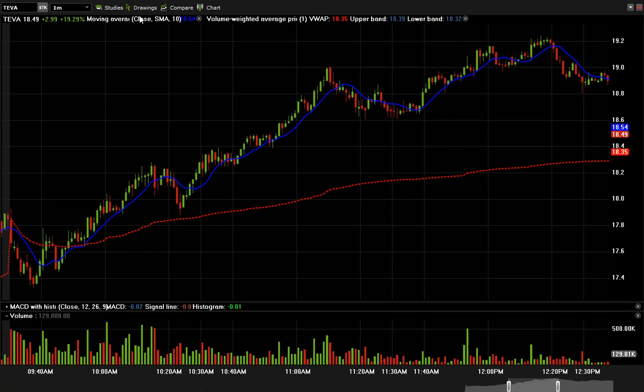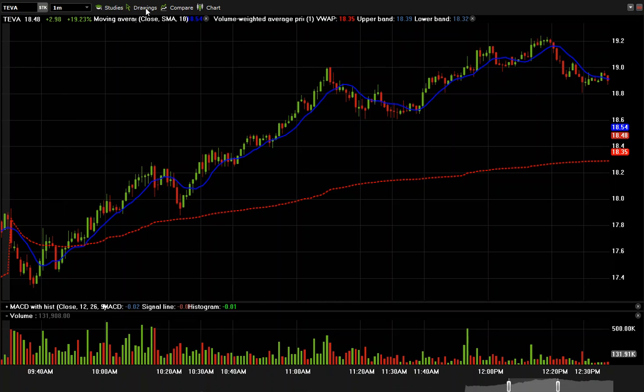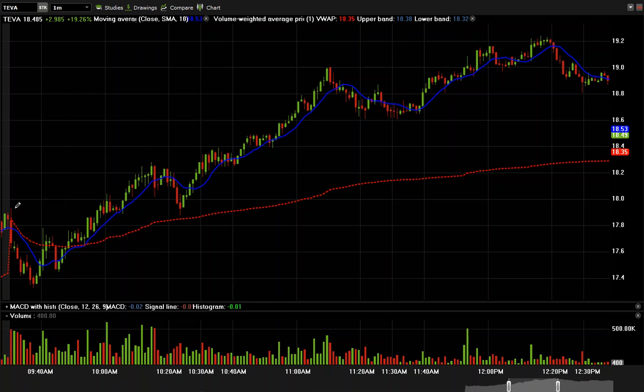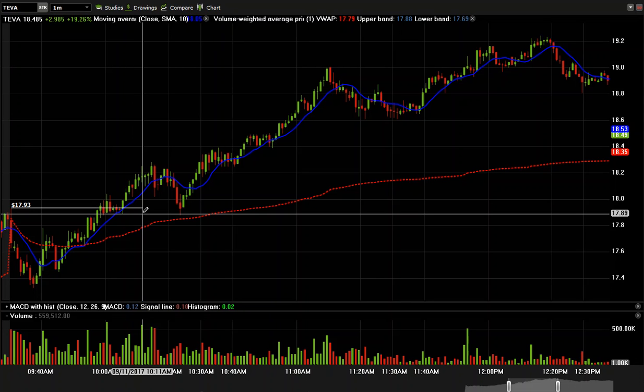So I just want to show you straight off the top what I was looking at. The market opened right through here, 9:30 a.m. Eastern Standard Time. We had a little bit of chop, and there was one level that I was looking at, and that was the top of the opening candle. So this was the first area that I was looking at to enter.